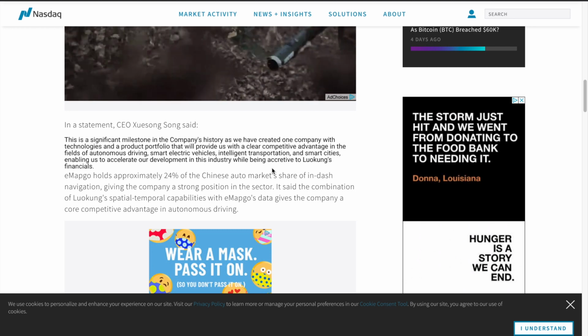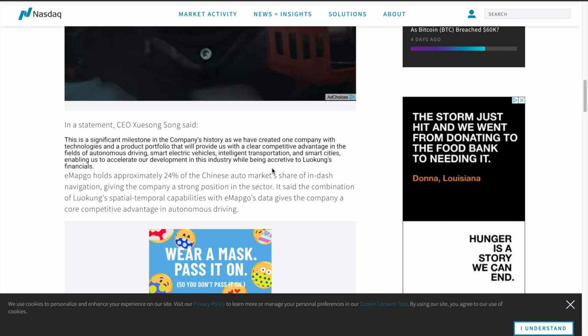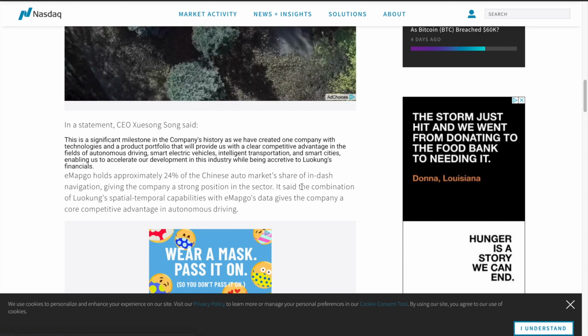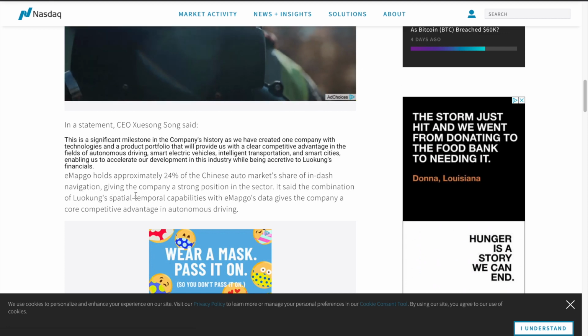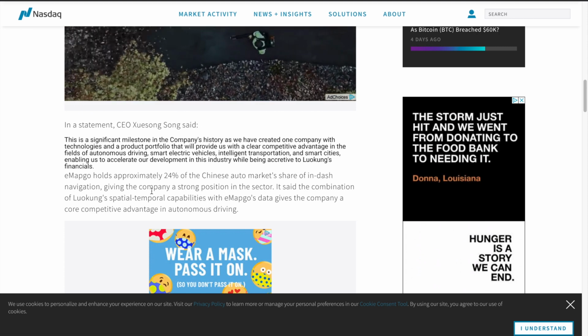So in terms of the actual knowledge, the data that they're going to be receiving from this acquisition, I mean, that's going to be a big deal. And then it also says the combination of Luokung's spatial temporal capabilities with EMAP Go's data gives the company a core competitive advantage in autonomous driving.